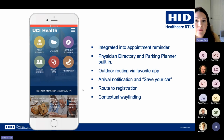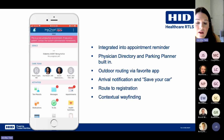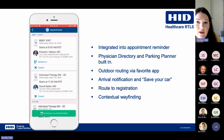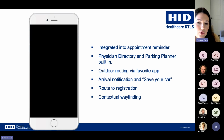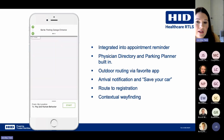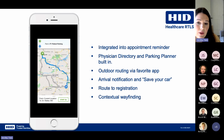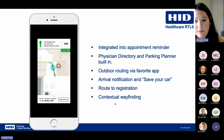I spoke a little bit earlier about our integration into Epic MyChart. This video is showing the flow of that integration. Here you're seeing the MyChart appointment reminder screen. They go ahead and click on that wayfinding button and it launches the wayfinding application automatically. As I mentioned, this can either be done using the MyChart white label application and the wayfinding white label application, or if you have both embedded within your application, it can be done through the SDK as well.